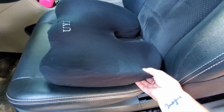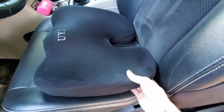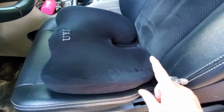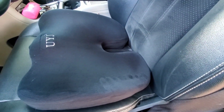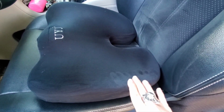This is my ergonomic little memory foam gel seat cushion. Now, full disclaimer, when it's below freezing, it does get a little hard, so it's not the most comfy seat at that time. But for a shorty like me, it's great to lift me up, and it's also so much more comfortable for longer drives. So highly, highly recommend this or something like it.